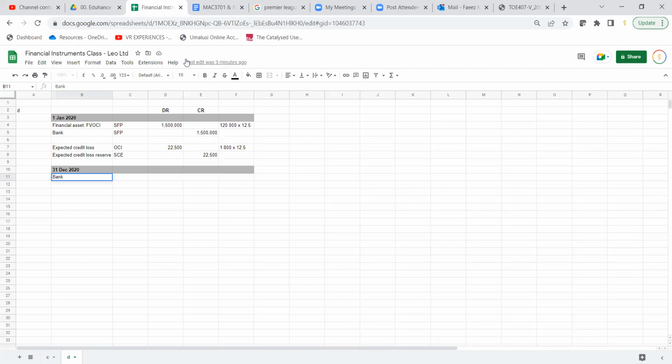So when you say debit bank, the bank is the coupon payment. How do we do this? We say face value, which happens to be fair value. So it is 1,500 times the coupon rate, which is 8%, times time. How long in the year? In this case, it was the full year, so 12 divided by 12. So I say debit 1,500 times 123 times 8% times 12 divided by 12. But now just take note that this is foreign currency.